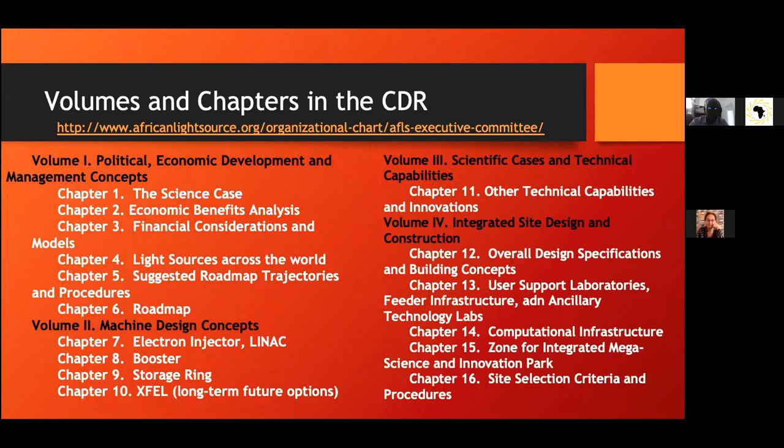And then volume 4, the integrated site design, you can see that we have the details in mind, inclusive of the computational infrastructure that might be needed at the time that this light source would be built. And we always have to remember that we are working on a time scale where what is necessary computational-wise in the future may not be what would be necessary today, and we're keeping that in mind as well.